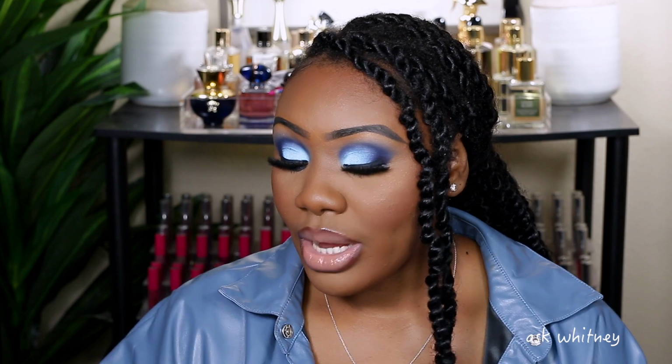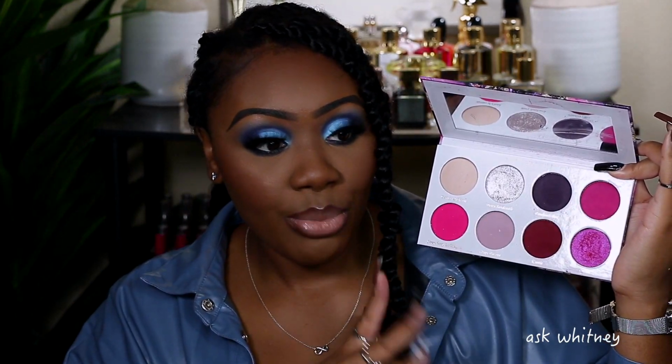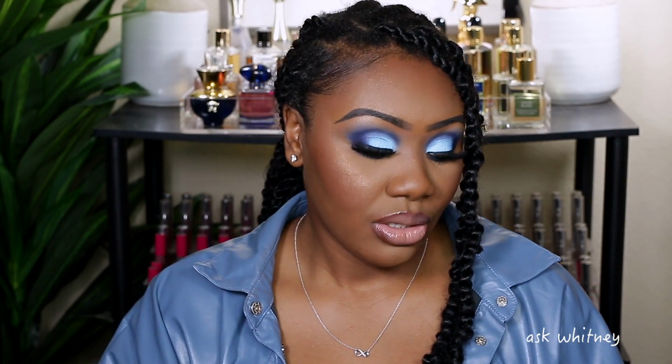So the next one is going to be for fun because one of them is no longer available while the other still is available, okay? So the next palettes I have here are by Klarity Cosmetics, and this is their Berry Royal palette and their newest one, their Bloom palette. So let's take a look at both of these. This is so beautiful. This right here is your pink, purple, berry type of color palette. Very beautiful, very stunning.